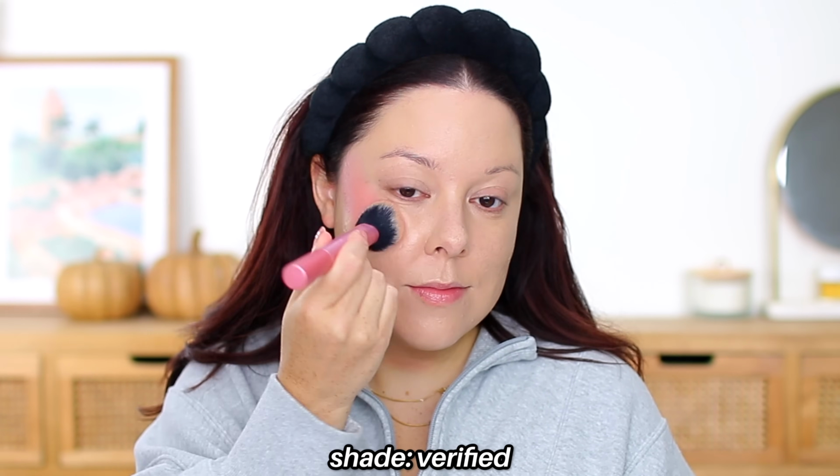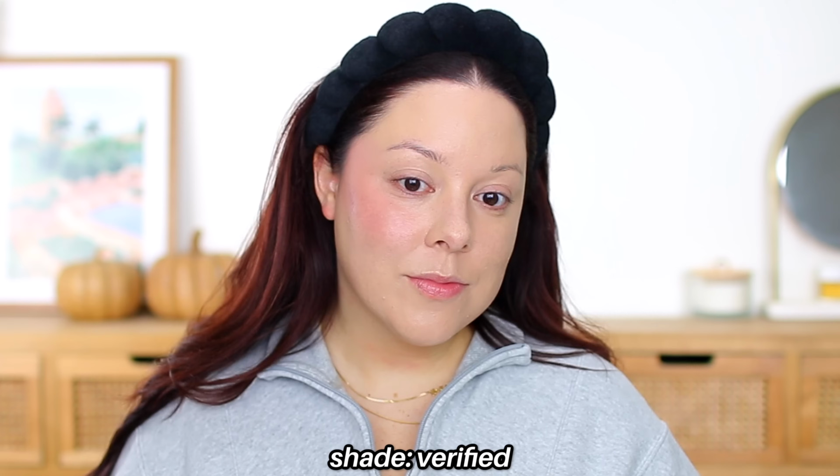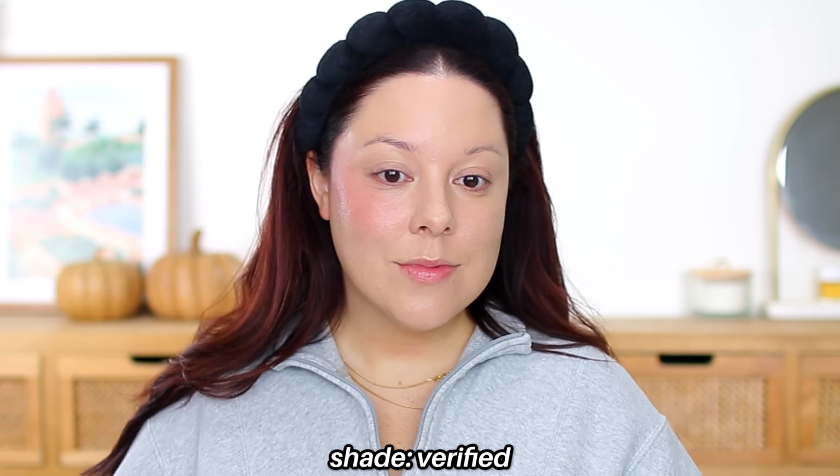This one is Verified. I would say this is a little bit of a thicker texture. I think the word balm kind of threw me off because sometimes balmy cheek products end up being very, very thin and they end up fading or wearing off super quickly. This reminds me more of the Tower 28 cream blushes, not quite as thick as those. Honestly, I find these a little bit easier to work with.